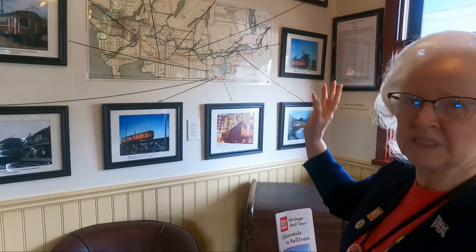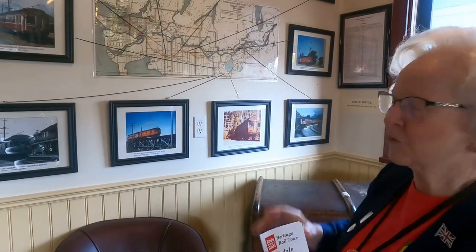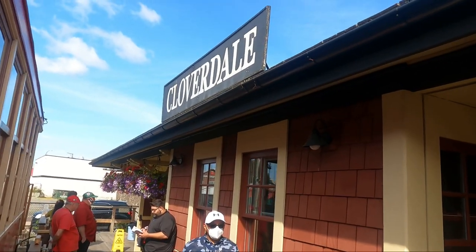Yes, so you could study the map, there it is. So Cloverdale Station was built in 1910. Okay, that's why the date is there. Right? Good, yes, okay. Thank you. Good. Thank you very much.